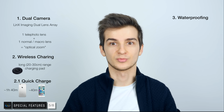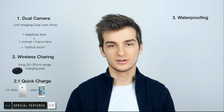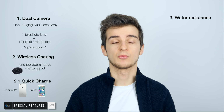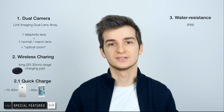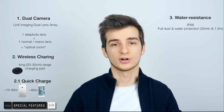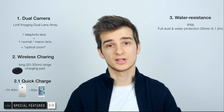Again, submersion, not impact. There's a difference between the two. And one of the key selling points of the iPhone 7 is going to be this one, water resistance. So yeah, the iPhone 7 is going to be water resistant, and I'm guessing that the ingress protection level is going to be IP68. And this means full dust and water protection of up to 1.5 meters for up to 30 minutes. The Samsung Galaxy S7, by the way, has the exact same ingress protection level.